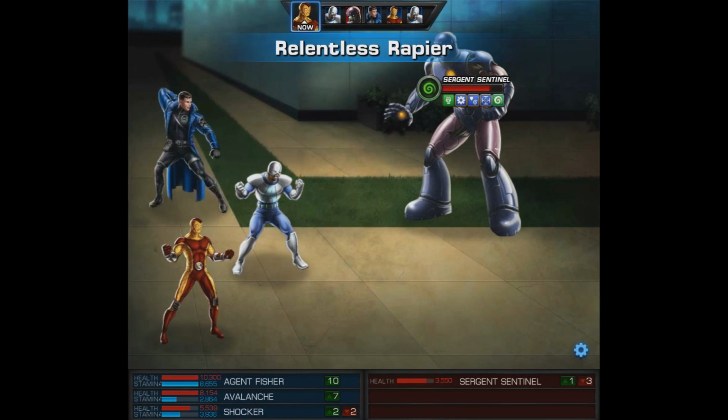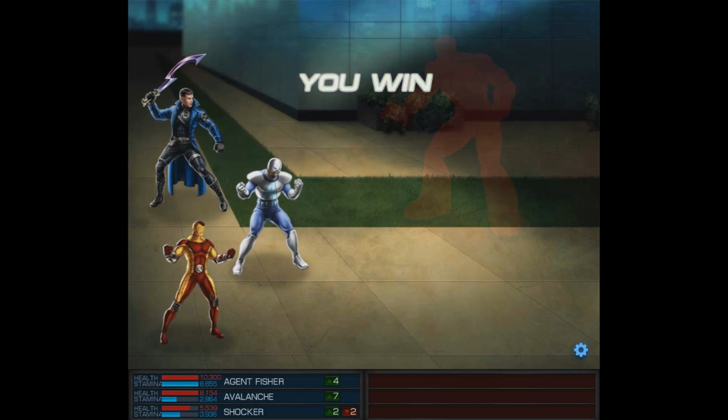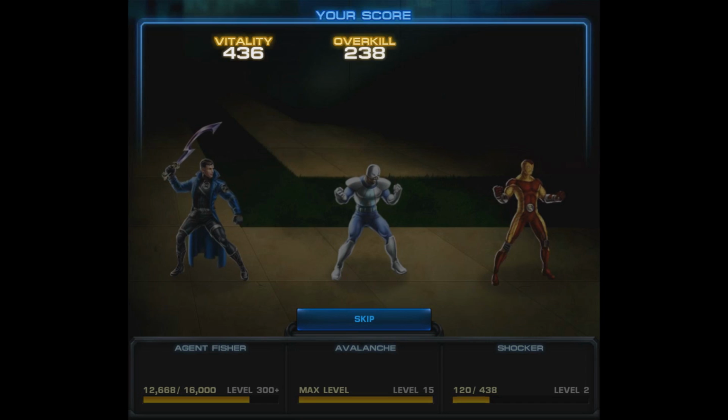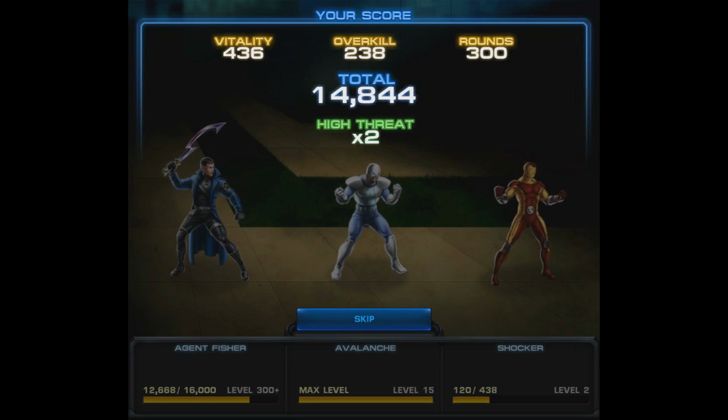Now as you can see here, we use low frequency on the Sentinel, and that would have taken away his tactical maneuvers. So we neutralize the tactician benefit. Either way though, he was finished off by the rapier, and that's how this one's going to end.